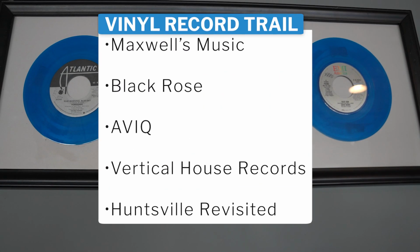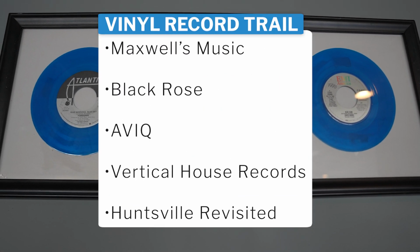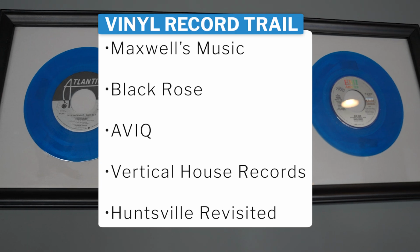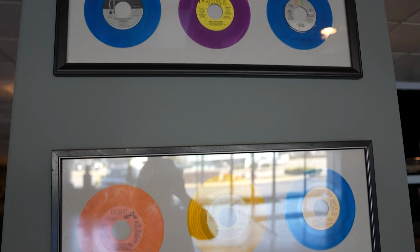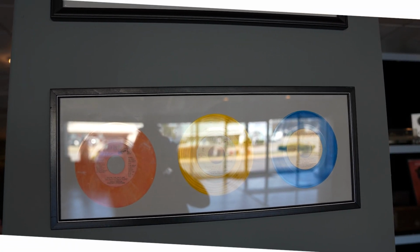The Vinyl Record Trail is the newest addition to the Downtown Huntsville Incorporated collection and currently has 5 stops on the list. Each of these stops are a beloved record or audio store found in the area, and we're going to check out each and every one of them.